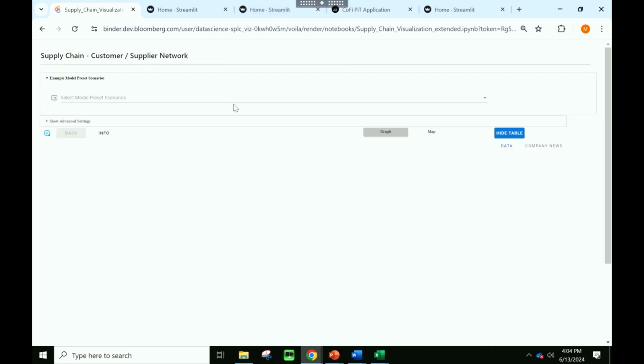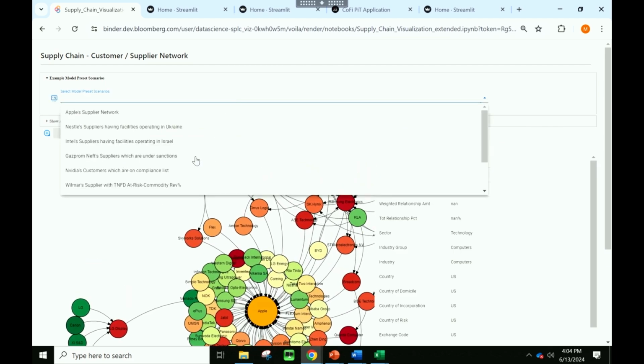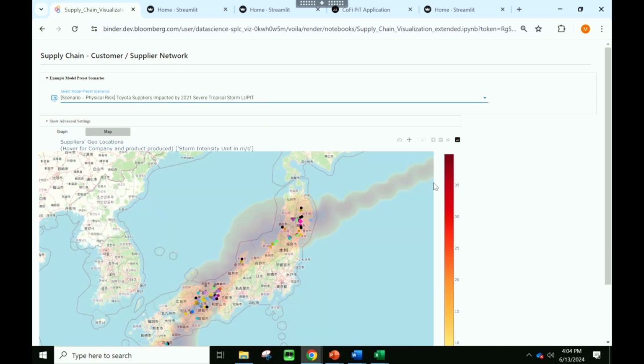So as we come into here, we'll look at another scenario leveraging the supply chain where, instead of just looking at the data set of the supply chains, now we want to ask ourselves, what happens if, in this case, there was a hurricane in Japan, and we want to be able to see, based off of looking at the suppliers to Toyota, and then looking at the facilities of their suppliers, how are they likely to be impacted during this hurricane? And so we're mapping the path of the hurricane over the actual facilities.